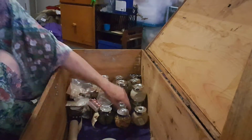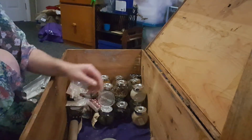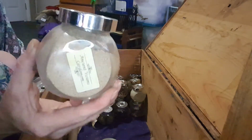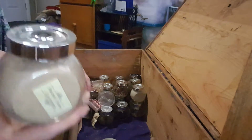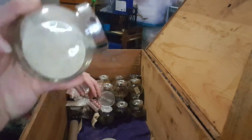Ooh, a bit dusty. Jasmine flowers. Cardamom, powdered cardamom. I love cardamom. It's expensive, but it's delicious. And benzoin, powdered benzoin resin.